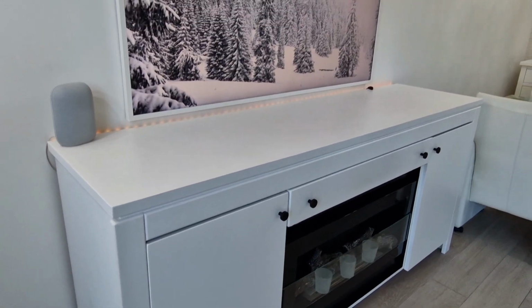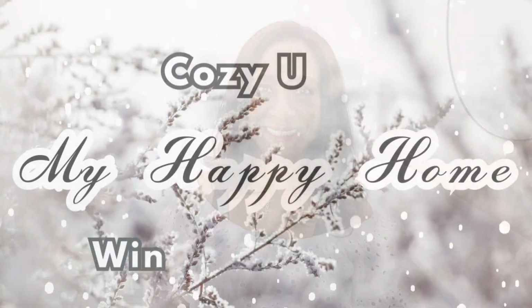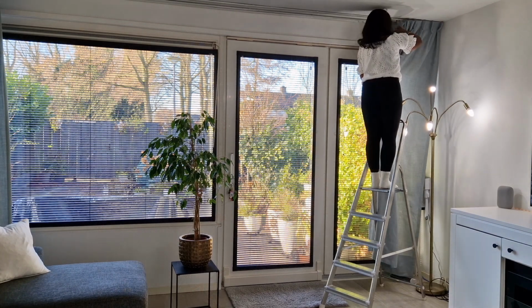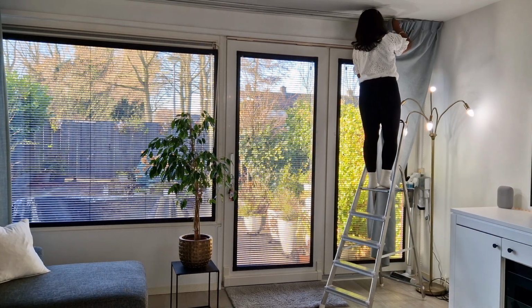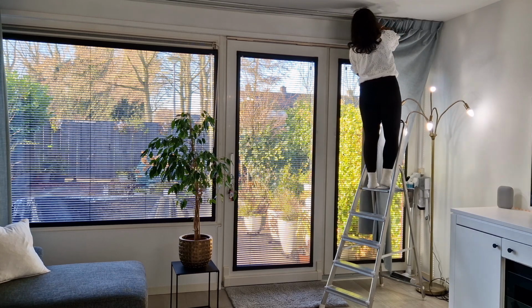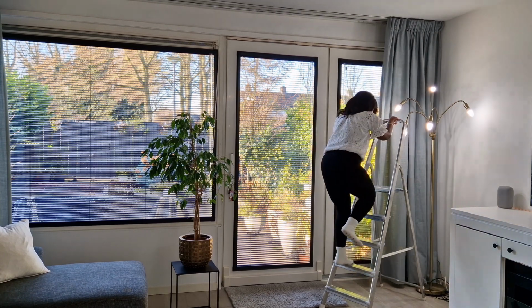I'm going to be bringing in all the coziness of this season. So with that being said, let's just get started. Like I said, it is time to bring in all those cozy vibes that we all like so much this time of year. Now, of course, I have to start with changing out my curtains.